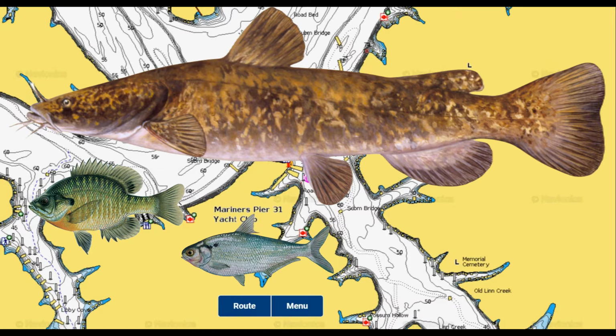Night crawlers will also work for some of the smaller fish or when they're in more of a finicky mood, but usually I end up having very good success by using either live shad or live bluegill when trying to target flatheads around any kind of bigger rocky or wooden cover, and they're the fish that goes up and spawns first of the three.